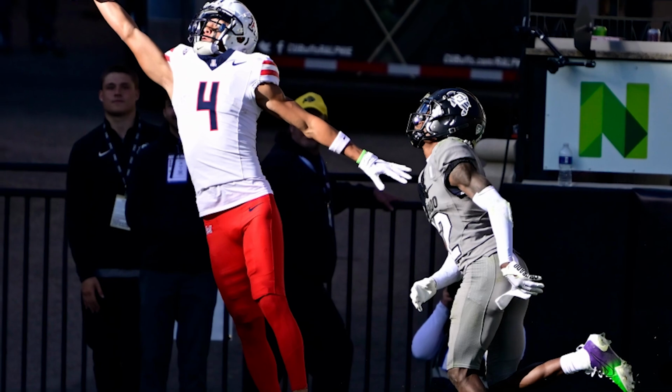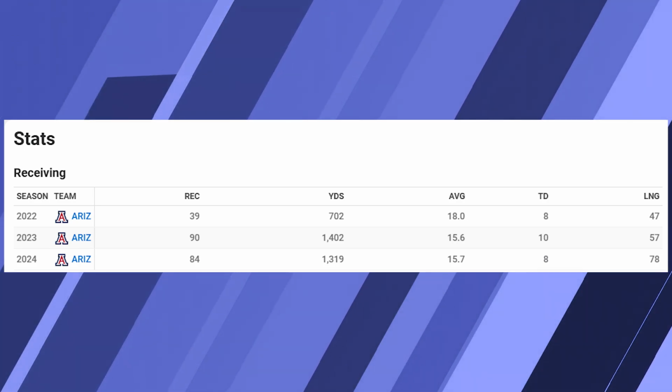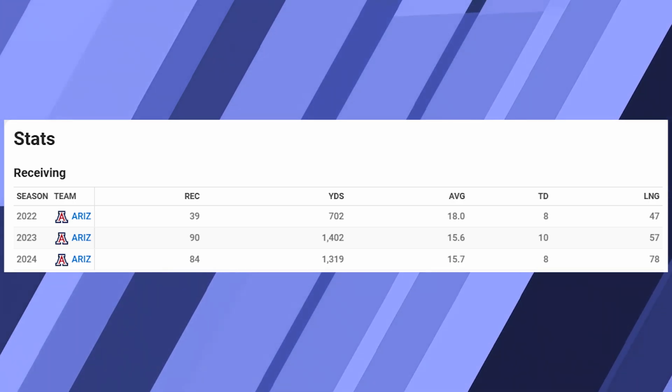Welcome into the draft profile for Tetairoa McMillan, wide receiver out of Arizona. This dude is a special player, one of the best receivers in college football in the 2024 season. We're talking over 1,300 receiving yards on 84 receptions and 8 touchdowns, which was good for third in total receiving yards in college football last year. This dude was an absolute baller in college.